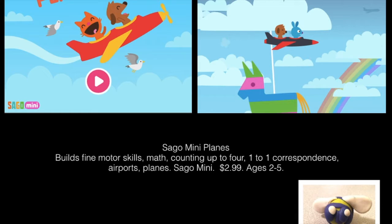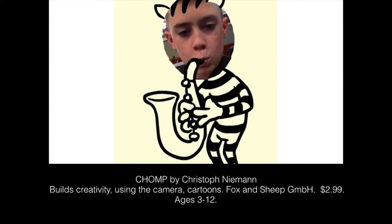You can't go wrong with any of the Sago Mini apps. Sago Planes is the most recent, and essentially you touch the screen, the plane follows your finger around. The bee is buzzing about that one. Here's another one that makes me buzz, and that is Chomp by Christoph Niemann. If you haven't played with it, high in child control, really good aesthetics to this app. That's your picture. It pulls a child in. If you're having any back to school night, any kind of public event, you can turn a large screen into a sort of a hands-on display with this app.